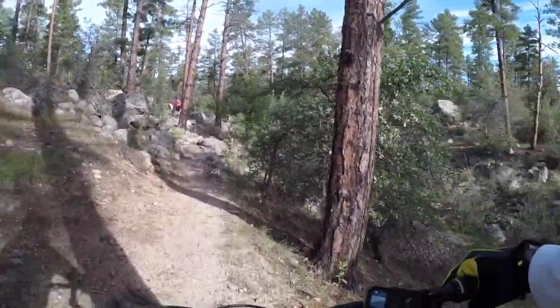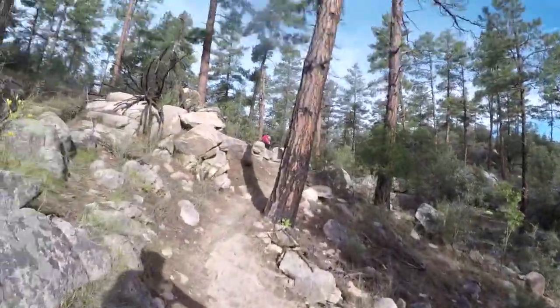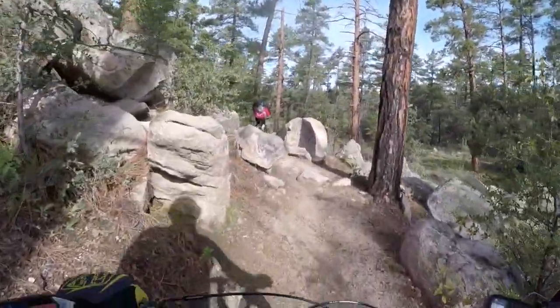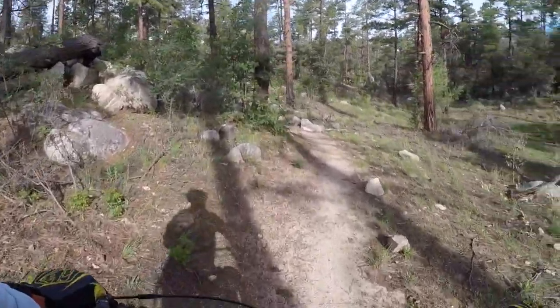There's only two areas here that I think you have to be a little bit careful of. There's another rock formation we're going over. Both of them are right-hand turns, and they're on some pretty rocky terrain.